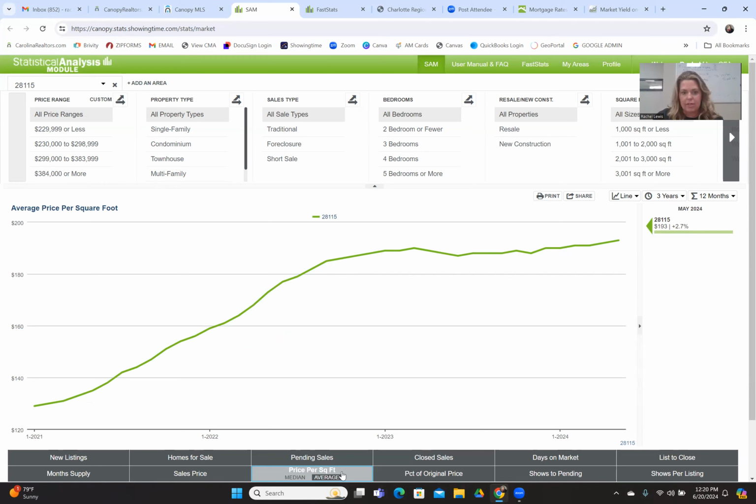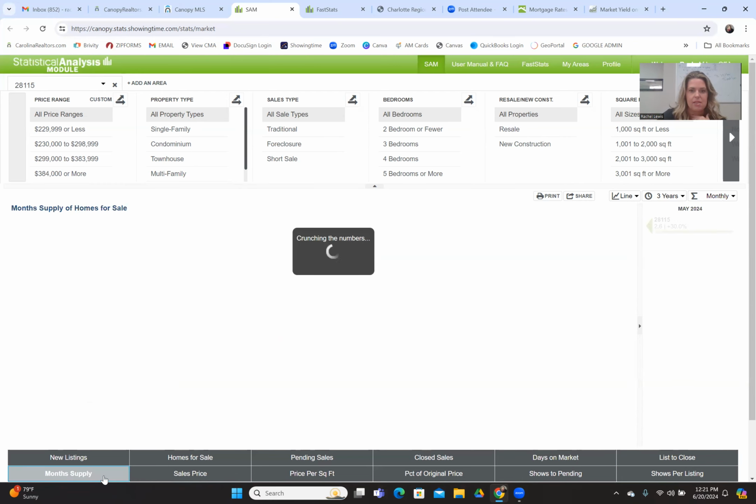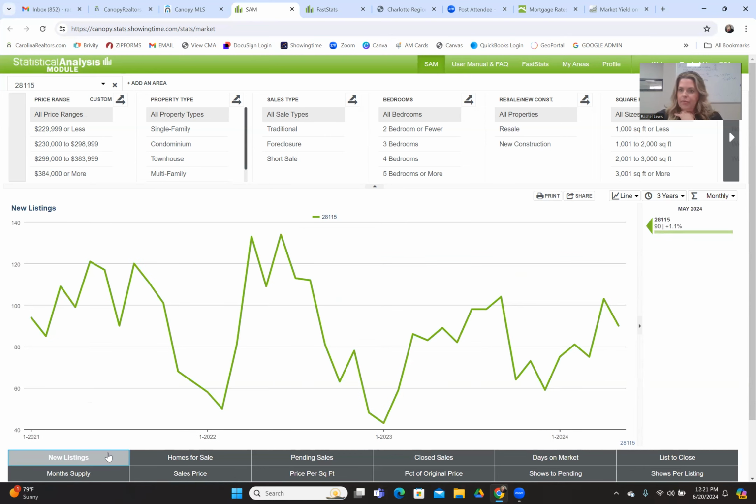And then average price per square foot is 193. Days on market, 39. That's the highest. Well, that's the second. Davidson was 46, which shocks me. There's got to be 1 or 2 houses that's pulling that. I mean, when you're talking about only 63 new listings, that's easy to do. It's not like big numbers where it would take thousands and thousands to sway it. All right, let's go back to this monthly data and look at month supply, 2.6, not bad. New listings down a little bit from last month, same as Huntersville at 90.